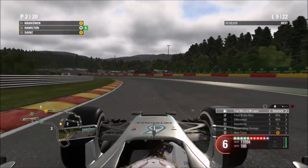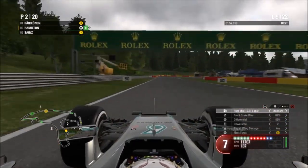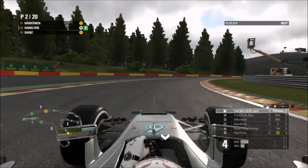Anyway, I was going to say, we're going to have the weather report from Jeff, and yes, in 5 minutes' time it's starting to look very gloomy already as it heads towards the final chicane on lap 9.